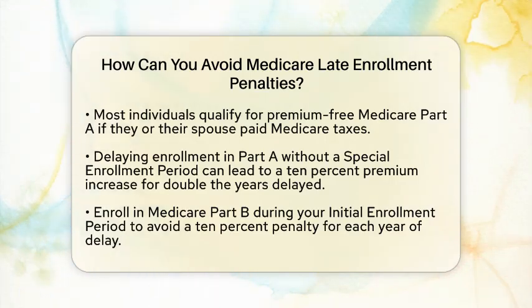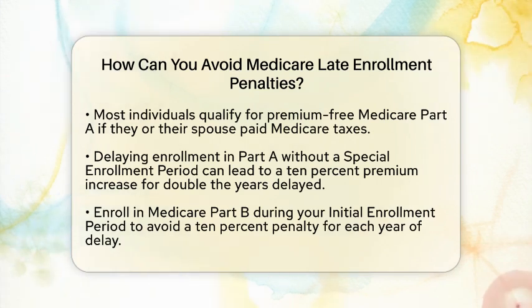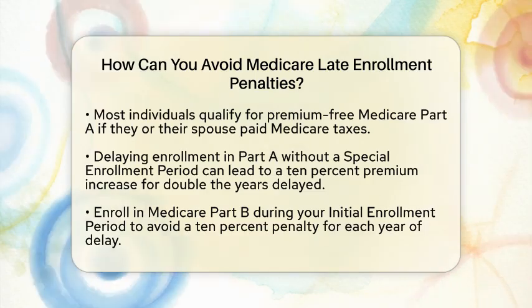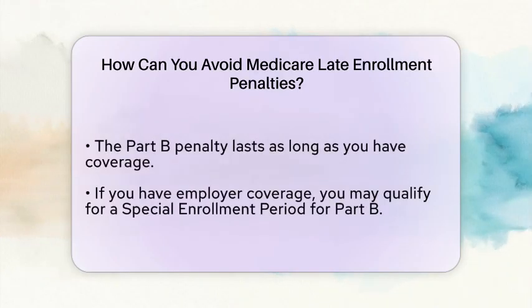If you are still working and have coverage through an employer group health plan, you might qualify for a special enrollment period to delay Part B without penalty. Just remember, once that employer coverage ends, you must enroll within 8 months to avoid penalties.